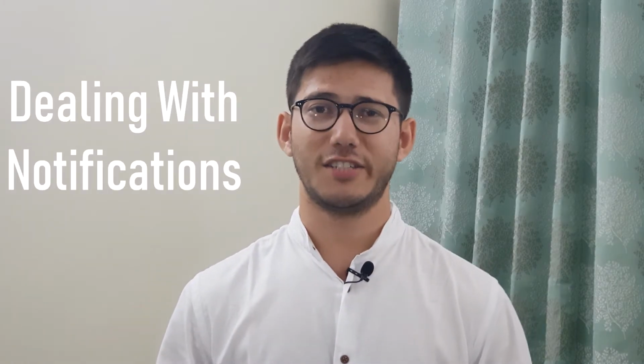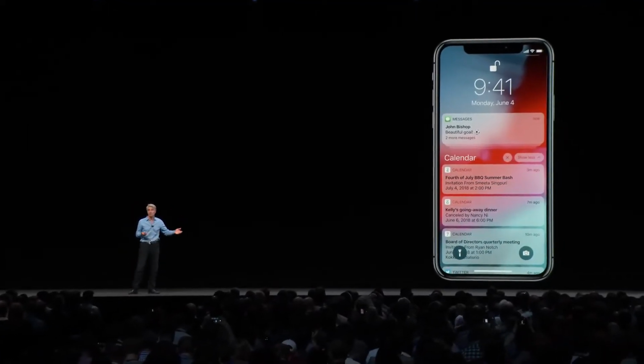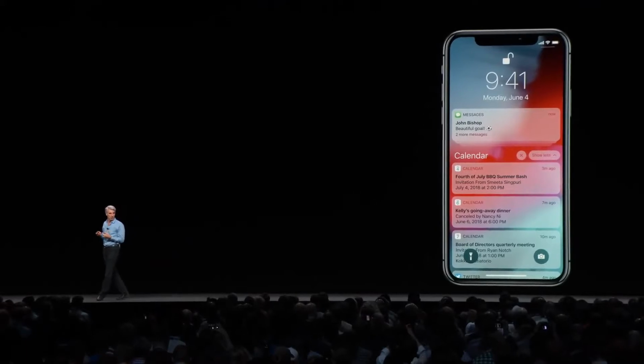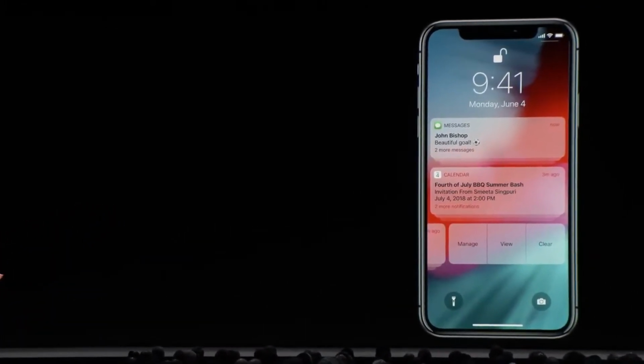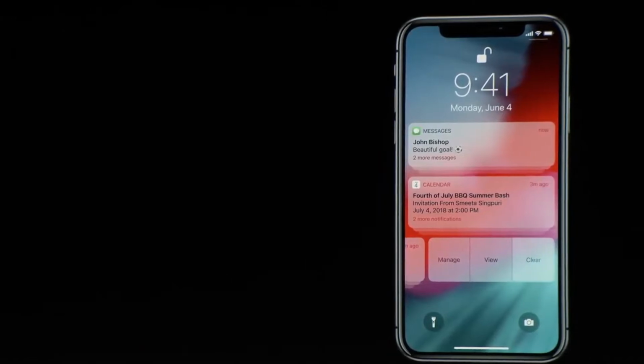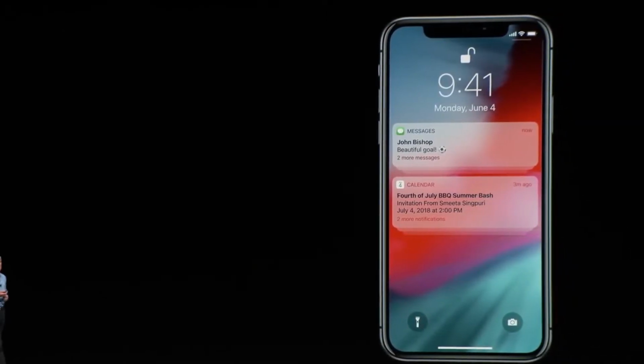Number 2, dealing with notifications. Now we all know that we get countless notifications that bomb us from time to time. So here's a way to deal with your notifications. This feature sure lessens your burden. Your notifications become more organized and you can set them as per your convenience. You can also set it to quiet, which will make no noise and will not appear on your lock screen.